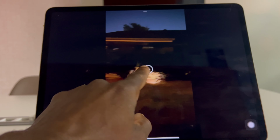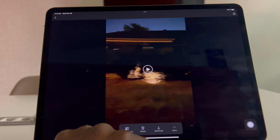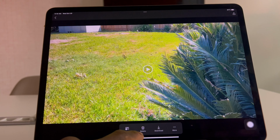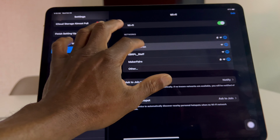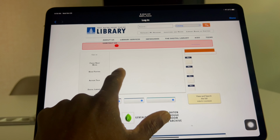All right, so this is a video that she took that night. All right, well, I'm not on the internet. Let's see. Just get on Wi-Fi here. Sorry for the delay. I thought I was on the internet here. Shouldn't take but a minute.